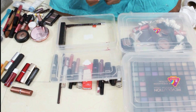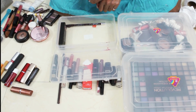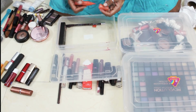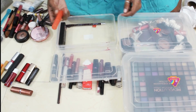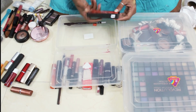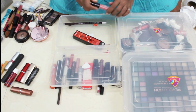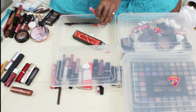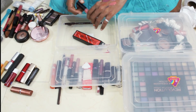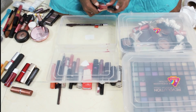And this is another. What is this? It's a lip stain. Yeah, it's like a sketch pen. It's so complicated for me. I cannot use a sketch pen on my lips. No. So I'm just gonna give this away. This is another long-lasting, what is this? 24 hours lip color. I've never used it. It's new. It's a very pretty color. But then I think it's too light for me. Maybe that's why I didn't use it. But yeah, it's new. So let's see. I'll just give this away.